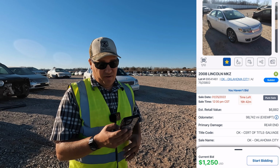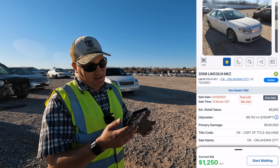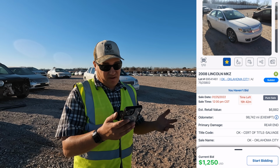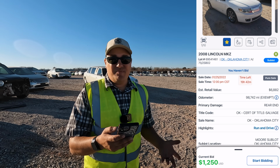Is it worth $1,250 all day long, guys? All day long. To me, though, is it worth much more than that? Not really. I mean, you're talking $1,250 bid, and then it's $2,000 out the door. Sure, the car is probably worth, well, it says estimated retail value, $7 grand. For me, though, I don't sell to the public.